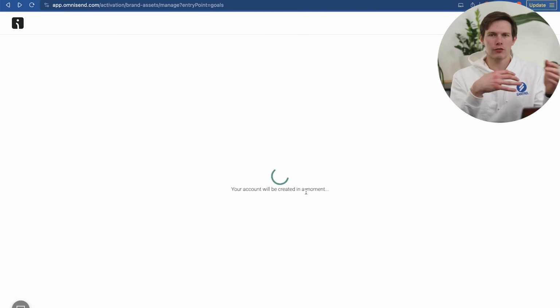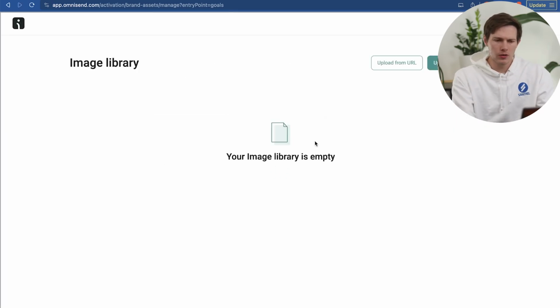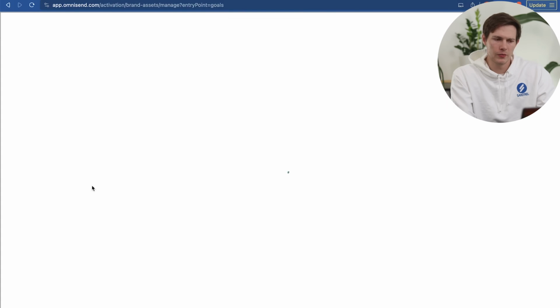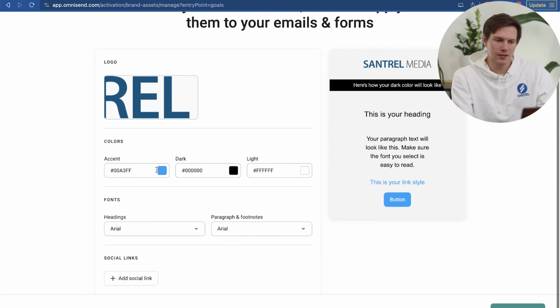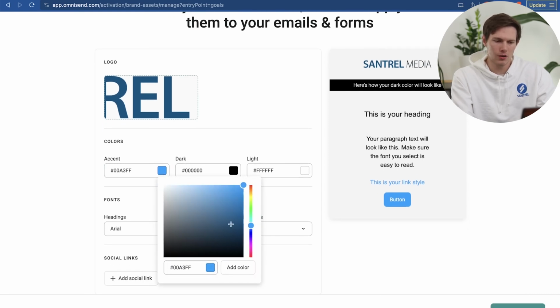So a quick little crash course on how this works. We're going to start off by adding our logo. So we'll click on logo. We're going to upload from computer, browse files. We'll add our logo here, and then we can select it. That looks pretty good. If you can see on the right side, it cropped it out weirdly on the left, but on the right side, that's what it would really show you. Looks good, actually. I don't really mind that. As far as the accent color goes, you can change all of these. You can add your own custom colors as well.